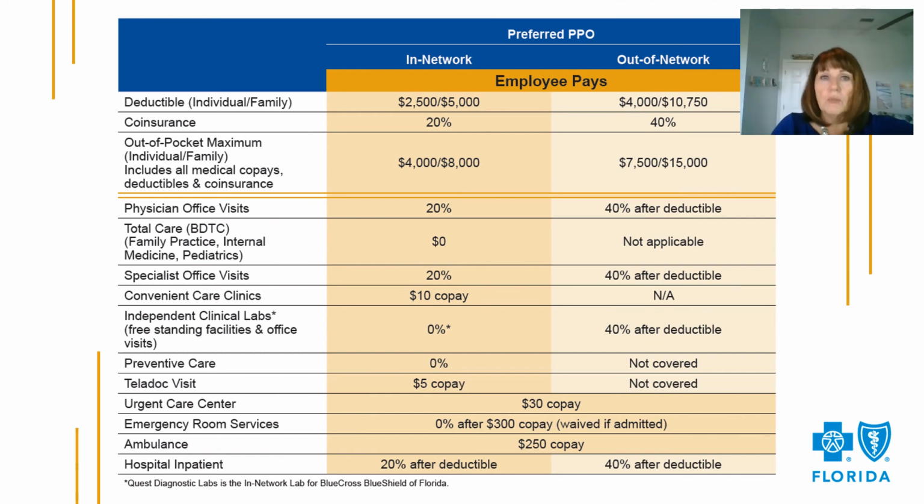Please note that the provider office visits are covered with a 20% coinsurance. However, if you choose to see a total care primary care physician, previously known as a BDTC physician or Blue Distinction Total Care physician, the office visit will be covered in full. Lab tests are also covered at 100% when provided by Quest Diagnostic Labs.